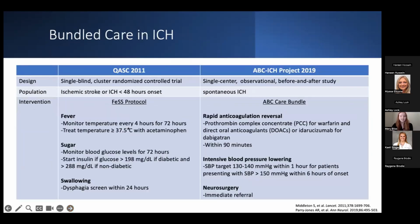Looking at bundled care in ICH, we have two studies to date. The first one was a 2011 study. This was a cluster randomized controlled trial, but a limitation here is that it only looked at ischemic stroke and acute ICH. They studied the FEST protocol, which stands for fever, sugar, and swallowing. They treated elevated temperatures with acetaminophen, used insulin to treat sugar elevations, with the exact threshold depending on whether patients had diabetes, and conducted swallow evals within 24 hours.